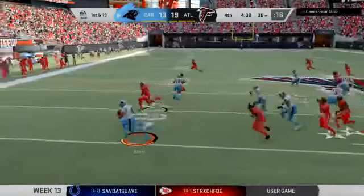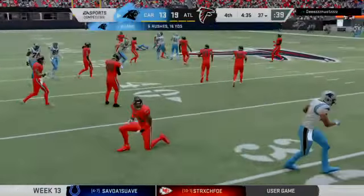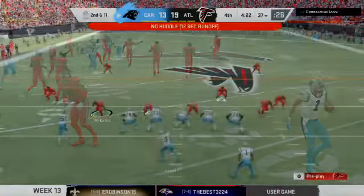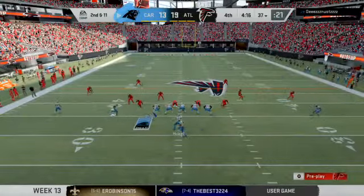On 1st down, this is Adams, and he'll lose yardage on the play back at the 37-yard line. It's a loss of a yard there, and now 2nd down.